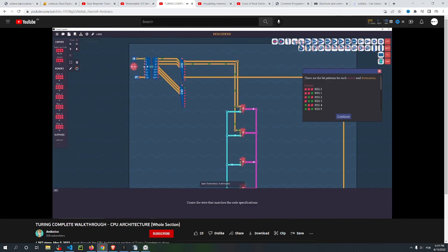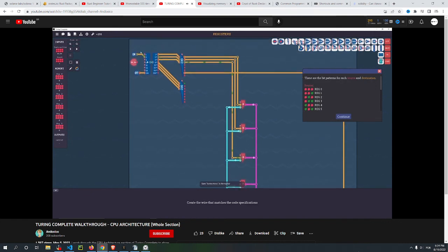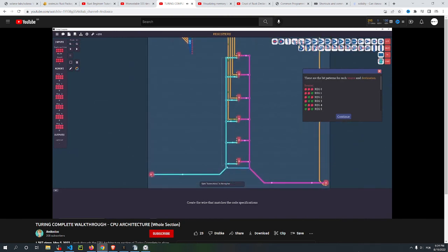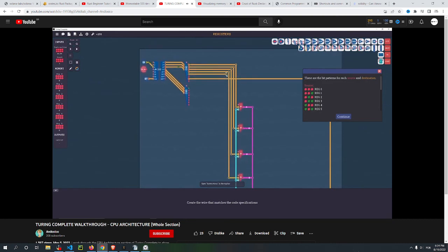Source. Okay, so source is 32, 16, and 8. Destination is 4, 2, 1. So that means 4, 2, 1 needs to be hooked up to the save pin, not the load pin, which is the middle. Then hook this up to 0, 1, 2, and 3. Run out of space. Let's move this bus inwards. There we go. 3, 4, and then 5.